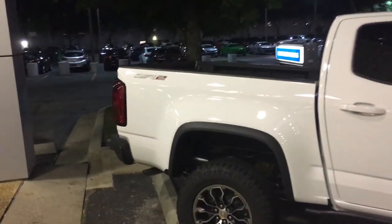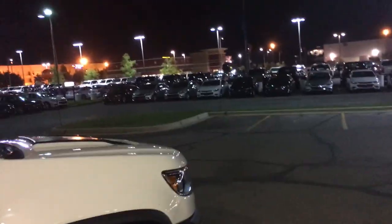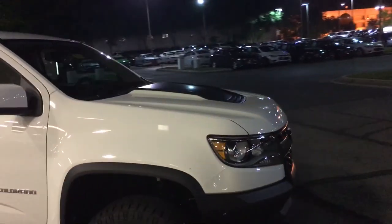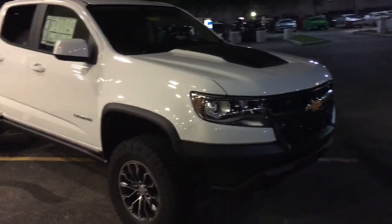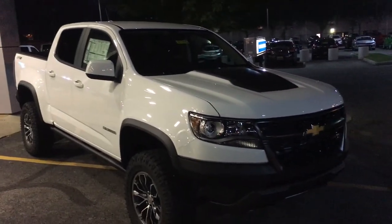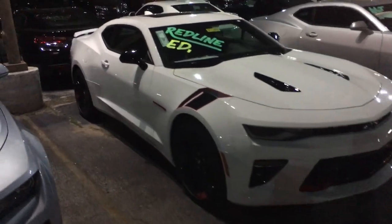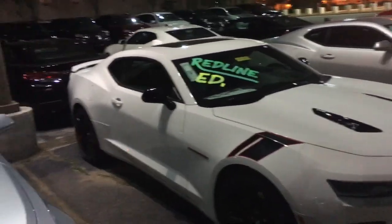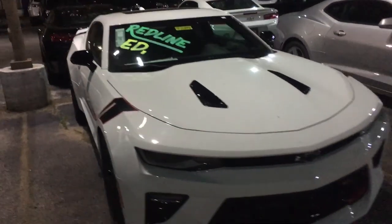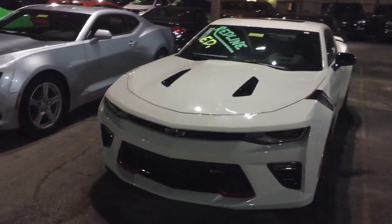It's like the old CR2s and the old Colorados or whatever. I couldn't stand those, but man, these here, they're just sharp when you look at it. And that's a good looking Colorado. Yep, Redline Edition. Didn't even know they had one of these bad boys out here, but you'd have to probably see it in the daylight to see it a little bit better.